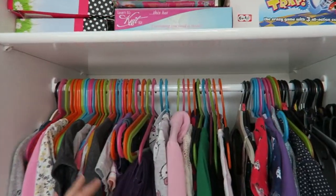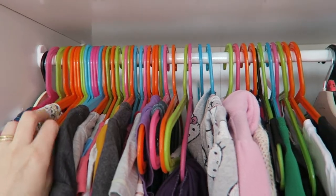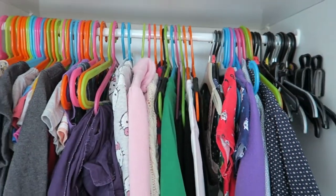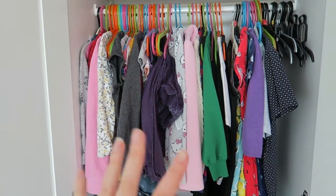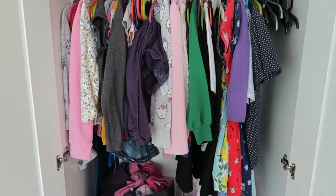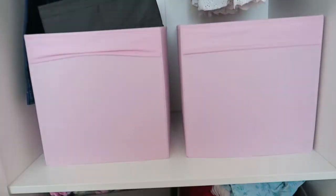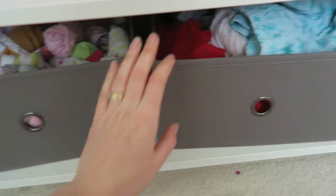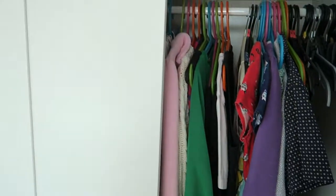And then all these IKEA hangers are brilliant, absolutely brilliant. I use them for everything. Just a pack for 80p or something like that. So I've managed to get all their clothes in, so now they've got their own wardrobe and their own space and their own clothes, which just makes it so much nicer for them. Some more boxes at the bottom, and these ones are from IKEA as well, so I can put their socks and their PJs in there. So that's perfect for them. They've each got one of those.